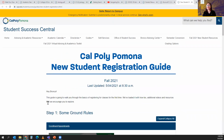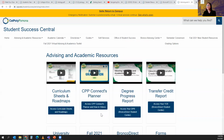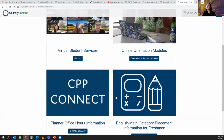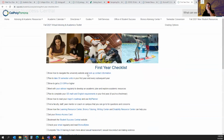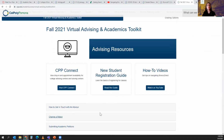Now, in addition to the registration guide, there's also what's called Student Success Central, which has advising and academic resources, such as all the different tools and things that I mentioned earlier. It has some fall 2021 new student resources. It has a first year checklist. And so it has a bunch of different resources, virtual advising and academics toolkit. And so a bunch of information that we'd really encourage you to check out as well.